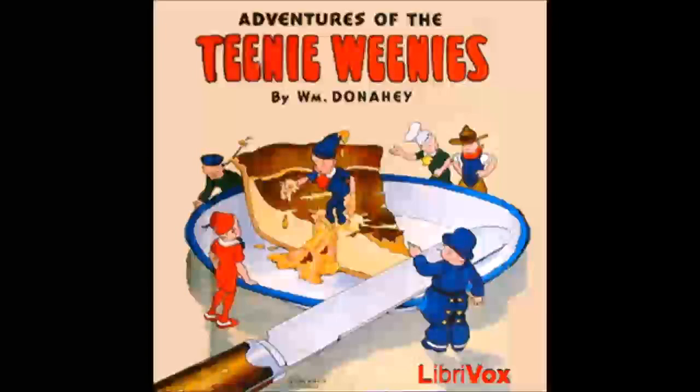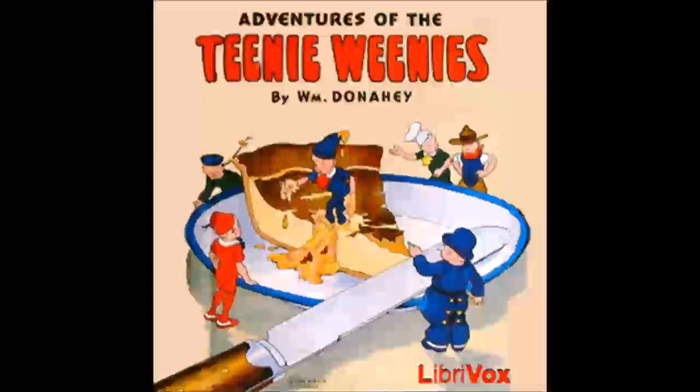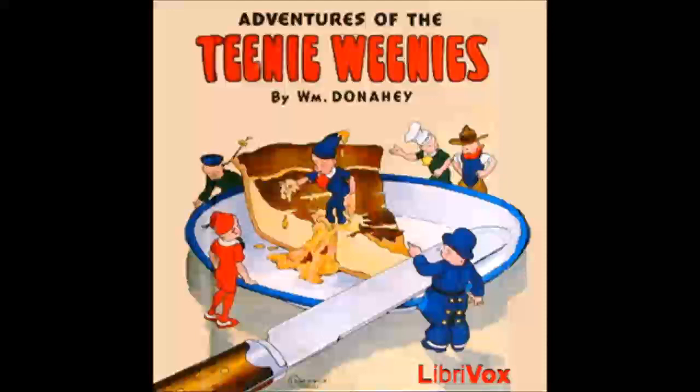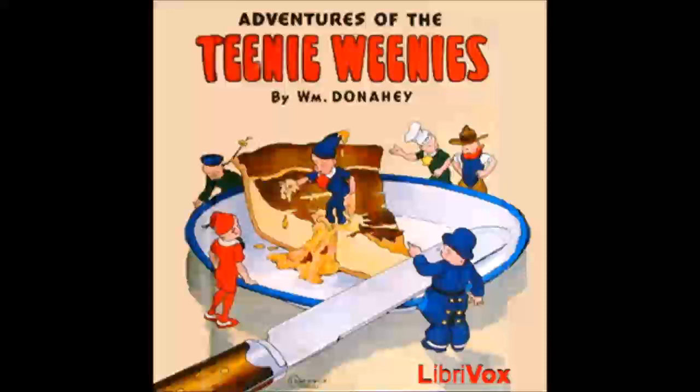"Here he comes now," cried the cook, pointing toward a pile of lumber at the other end of the cellar. "And there's another mouse with him." Billy Mouse saw the Teenie Weenies and came bounding joyfully up to them. "My, it does my eyes good to see you again!" he cried. "It's a long time since I have seen you." Motioning the other mouse to come up, he introduced him to all the Teenie Weenies. "I'm delighted to meet you," the new mouse said, making a deep bow.